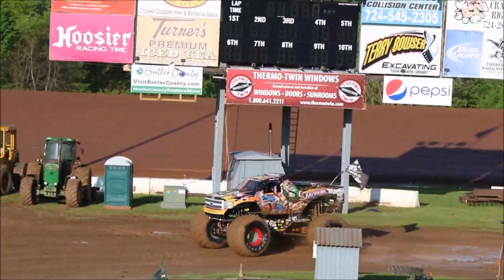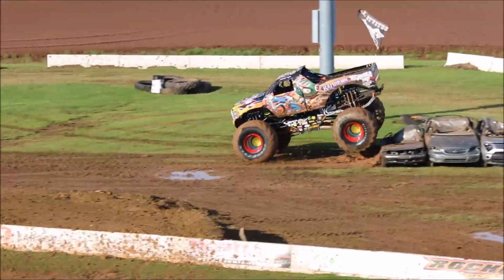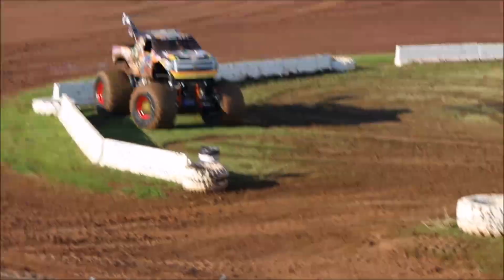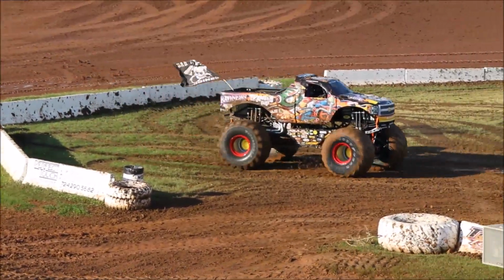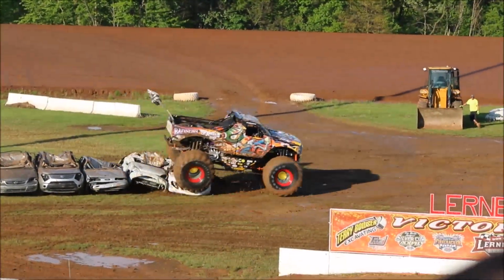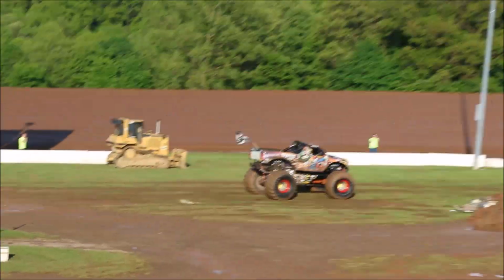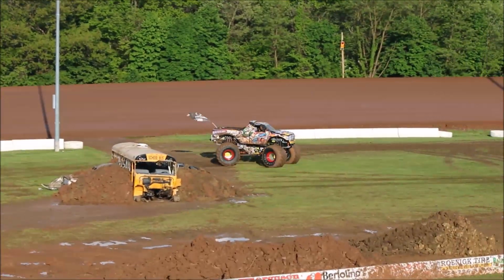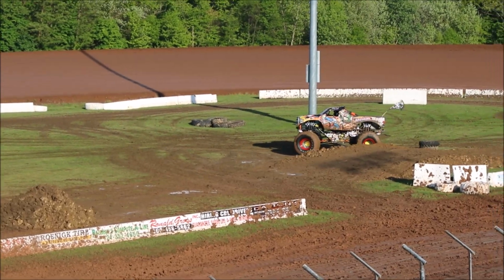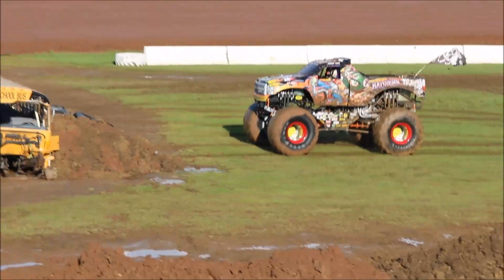You can see that truck just sliding around everywhere. Slide it around again. Easy. Right rear just barely touched that wall. You saw that grass fly around. Flying over that stack. Is he going to come back around for the bus again? Slide that Chevy around, hitting that little Armco there. Let's see what he's got.